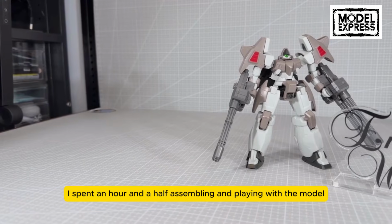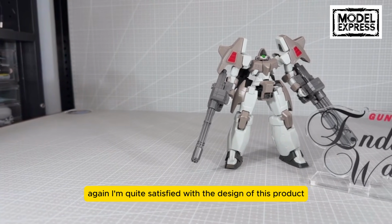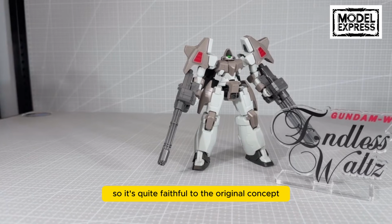I spent an hour and a half assembling and playing with the model, which was just enough time for me to watch the Endless Waltz movie again. I'm quite satisfied with the design of this product. The manufacturer hasn't made too many modifications, so it's quite faithful to the original concept.